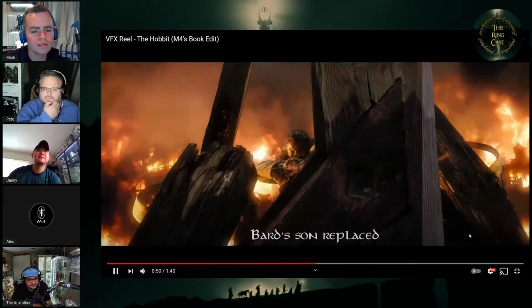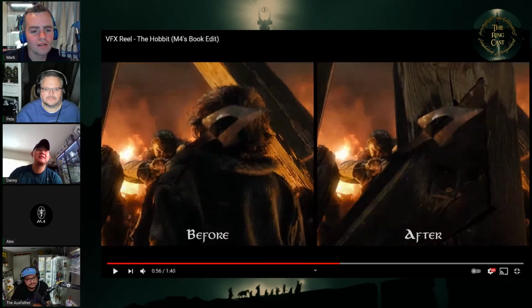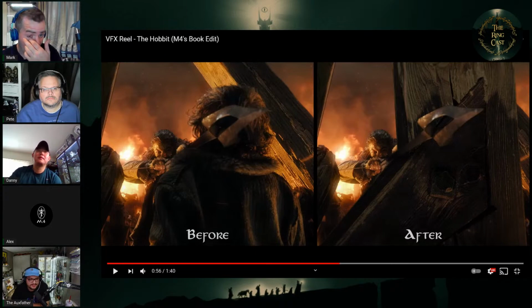This was my favorite one. It was awesome. I was completely shocked by this. This was the first one he actually did for me, I think. Actually, no, the Thorin one was the first one, and this was the second one. But yeah, just no words. You just see it yourself. The kid is completely removed. It's a super tiny little part of this whole scene, but it makes it so much better.